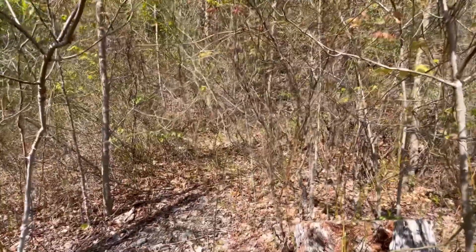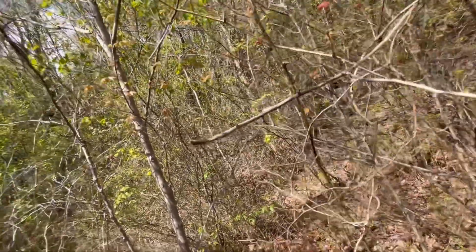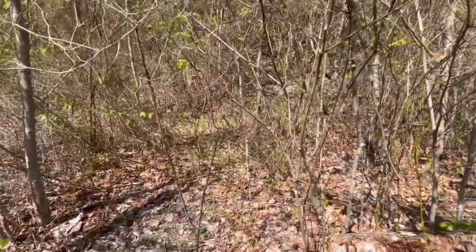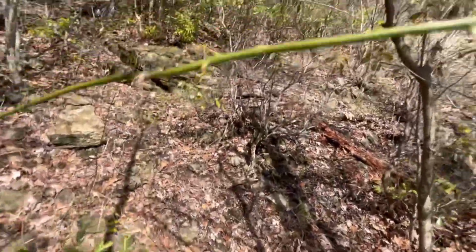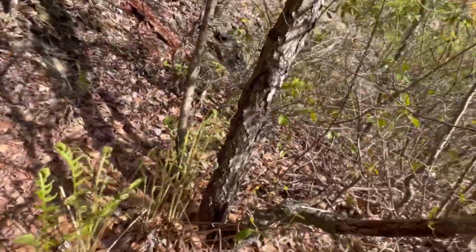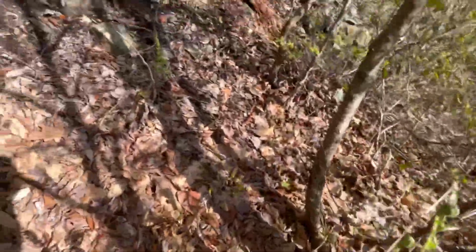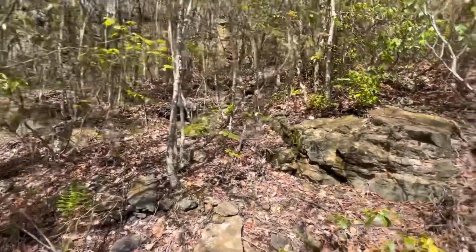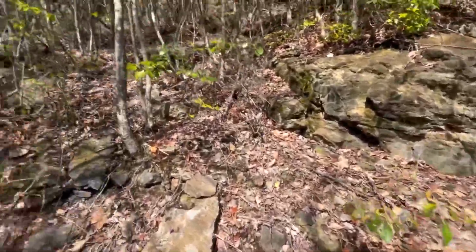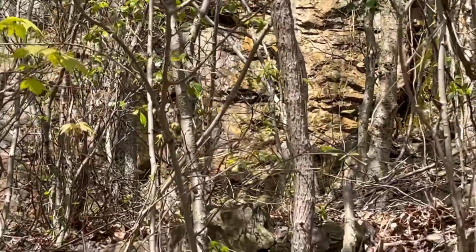All right, I'm gonna try and go back in through these briars. See them there? I wanna see what this water's about, if I can get to it. I just gotta get under this one yet. Ouch. Okay. All right, this is all the further we're gonna get, but you can see the water trickling down.